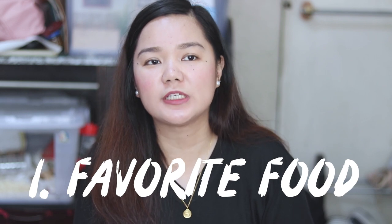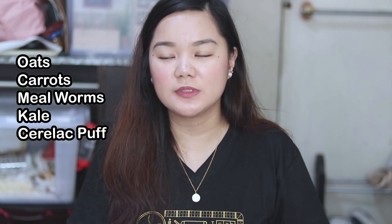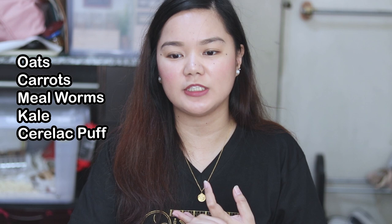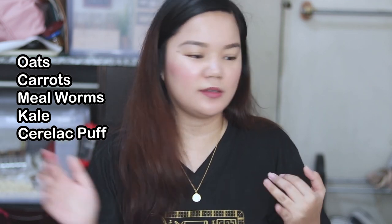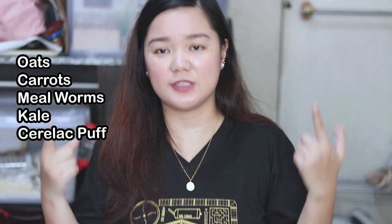First tip that I'm gonna give you is, guys, you have to know your hamster's favorite food or treat, because that is essential. Something that they are gonna eat even when they are outside their cages, right? So my hamsters Chestnut and Tiny, they eat oats, carrots, mealworms for my Roborovski, and Chestnut eats oats, kale, carrots. Yeah, that's the first tip.